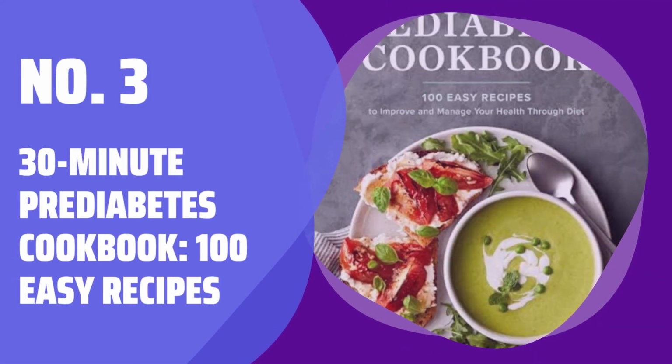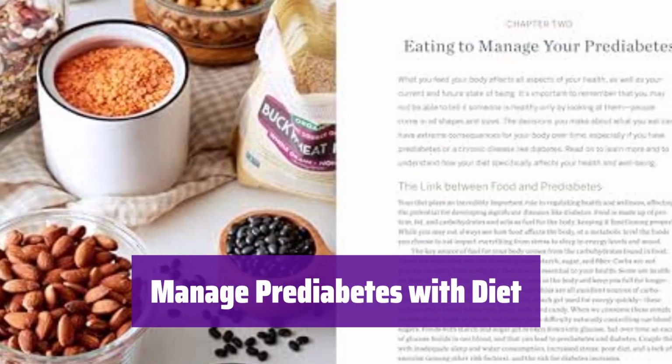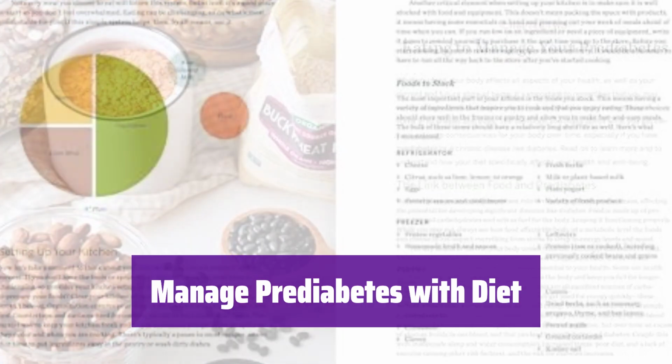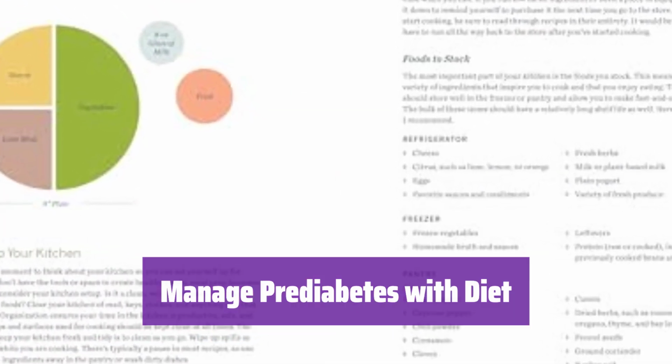Number 3. 30-Minute Prediabetes Cookbook, 100 Easy Recipes. Are you looking for ways to manage your prediabetes? This cookbook offers 100 easy recipes to help you improve your health through diet. It provides simple and delicious meals that are quick to prepare.